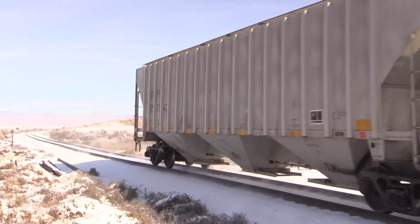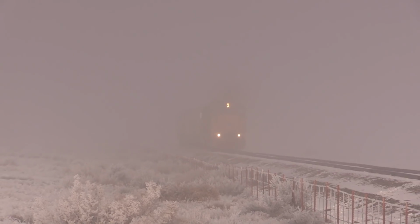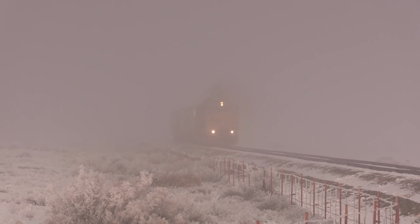It was a pleasant surprise to see EMD 4-axles in charge of the train, as opposed to the typical GE 6-axle power common to this line.